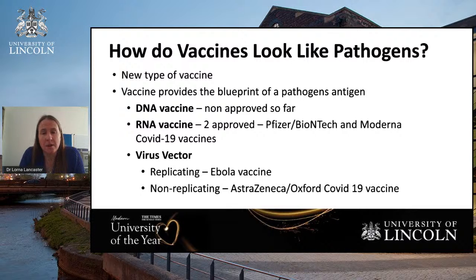The DNA can then be encoded and turned into the antigen of choice, and then the body will respond to that antigen. The other one, which is the Pfizer, BioNTech, and Moderna COVID-19 vaccines, is an RNA vaccine or mRNA vaccine. So this is where we put a little bit of RNA, which is again encoding for the antigen of choice. The cell makes it, and then the protein is available for our immune system to react to.